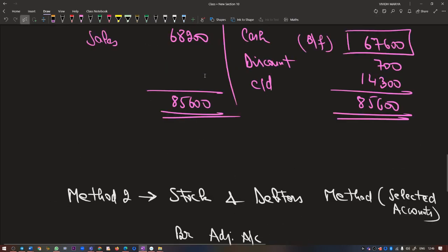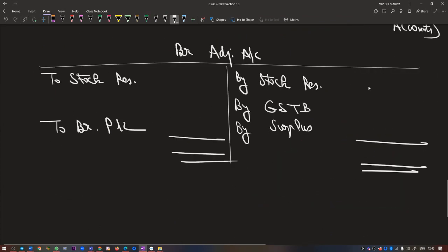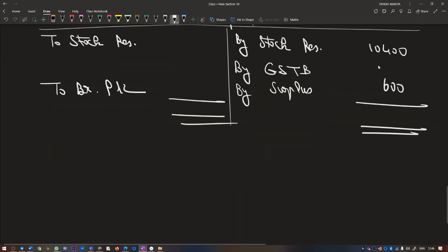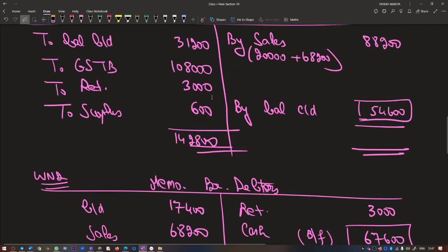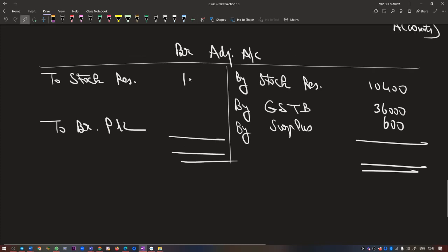Yes, guys, tell me the important matter. Loading opening 10,400. Loading of goods sent 36,000. Loading of closing stock 18,200. If nothing more important is there, 28,800 should be GP.